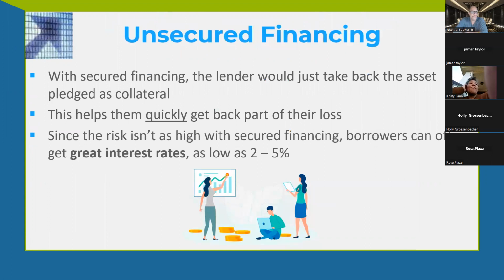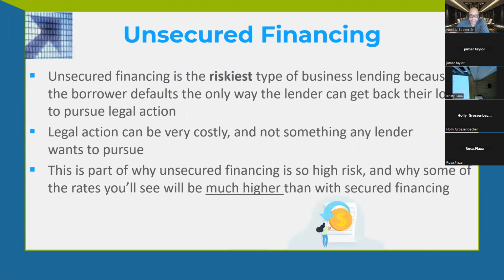With secured financing, the lender would just take back the asset pledged as collateral in the case of default. This helps them quickly get back part of their loss. Since the risk isn't as high with secured financing, borrowers can often get great interest rates as low as 2 to 5%. That makes sense, right? So if you have collateral that you pledge for your loan, then the interest rate would be low because their risk is low.